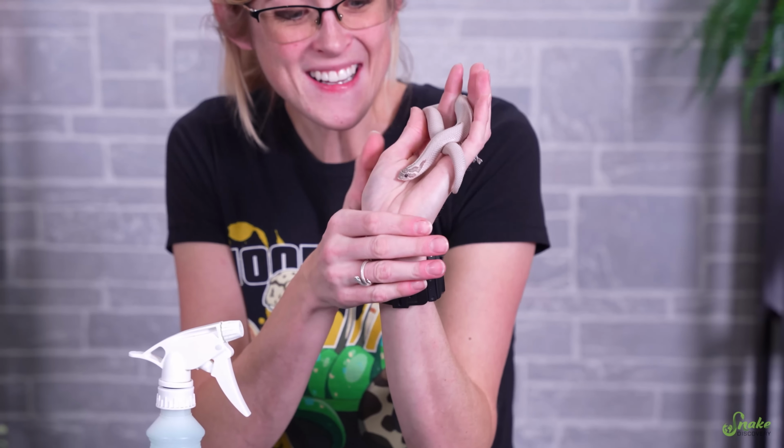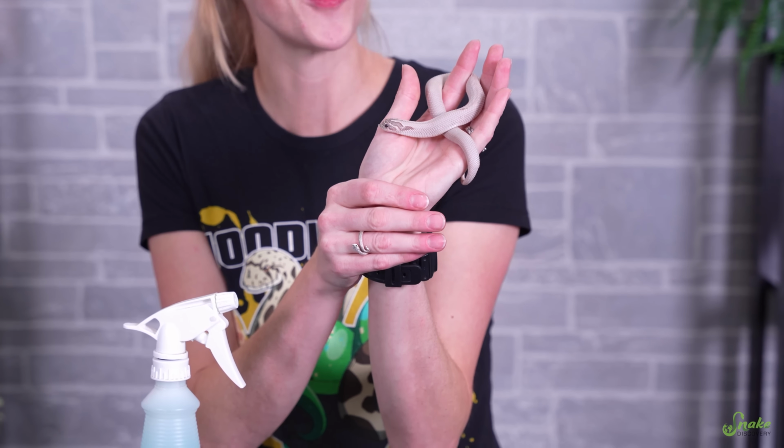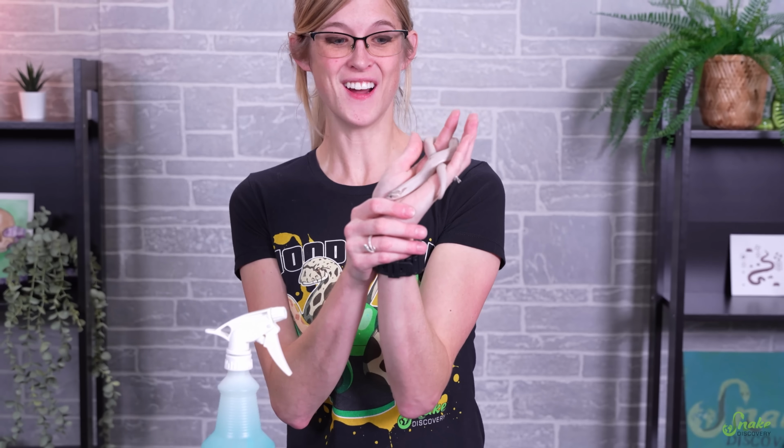Who do you have this time? That's a really little snake. She's so little. This one doesn't have a name yet. This is our holdback Super Conda Lavender Hognose. Look how big she's getting. She's getting huge. She's still gray. She's still gray. Yeah, she's not as pretty as Condos, but she's getting prettier with every shed.